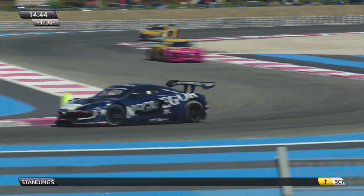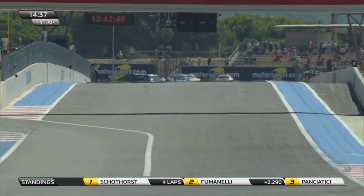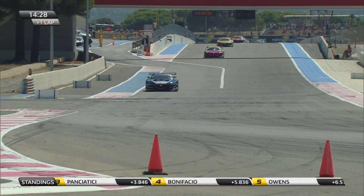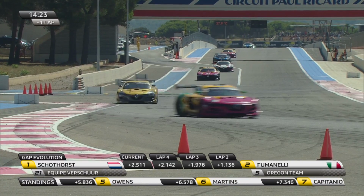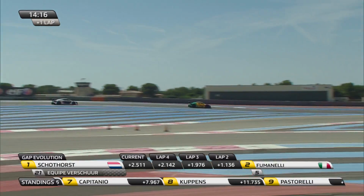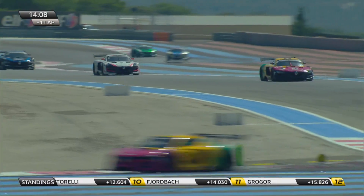So 15 minutes on the clock, and McGregor backed car. Pieter Schothorst exiting the final corner to head over the line. 5 laps now in the book. That's a very good middle sector there for Schothorst. Yeah, Schothorst responding, I think, to a bit of a charge from Fuminelli there. He's into the 203s, Fuminelli the low 204s, the gap 2.5 seconds. This is really now about, can Pieter Schothorst, 14 minutes plus the lap remaining, maintain that advantage?